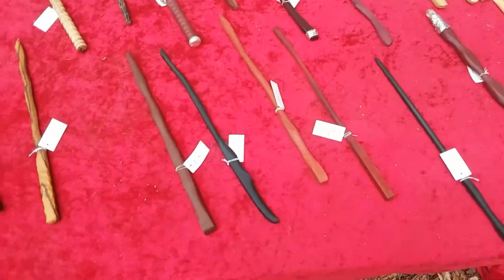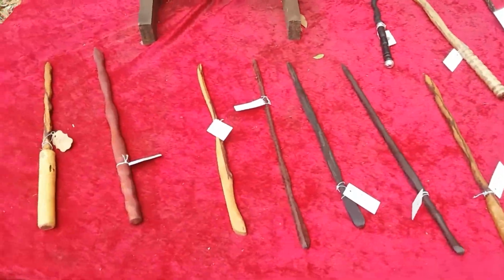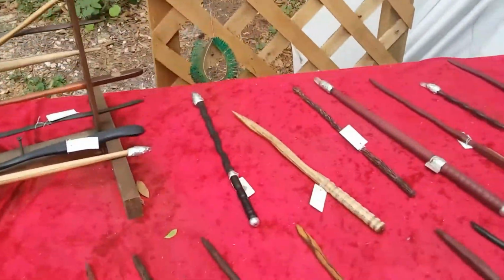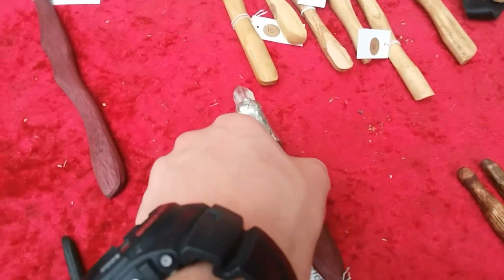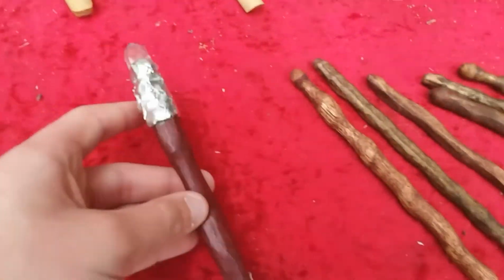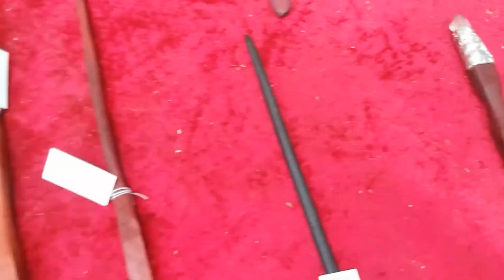So I just stopped off at a walking stick and wand shop. I don't have my wide angle lens, so you can't see all of it in one shot, but there's some cool wands. Like this one. Just got a quartz on top. $35, so not too bad.